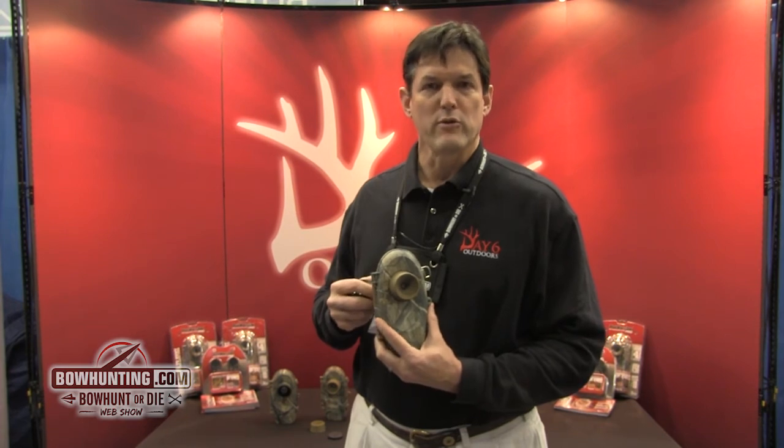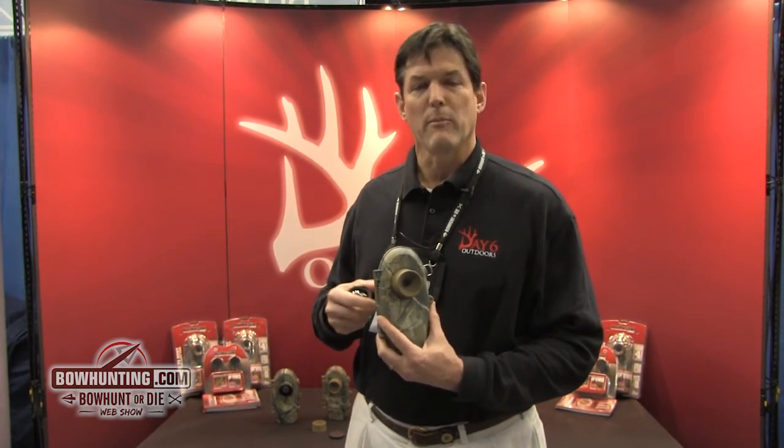It gives you a whole different view than most traditional trail cameras, and it allows you to survey a much larger area and identify travel patterns of deer.